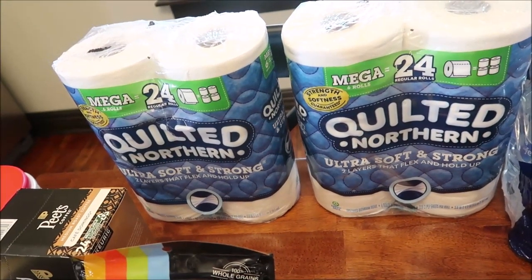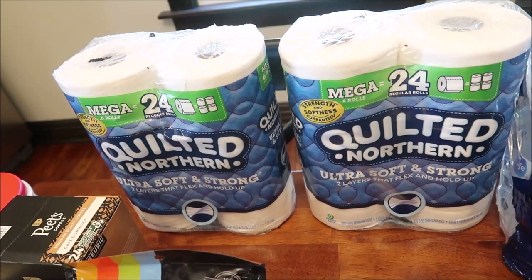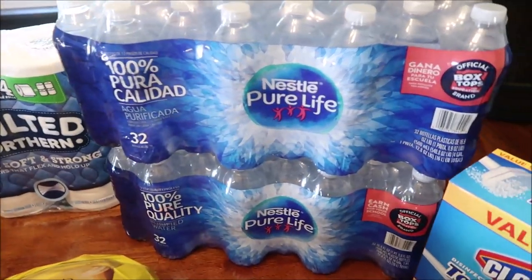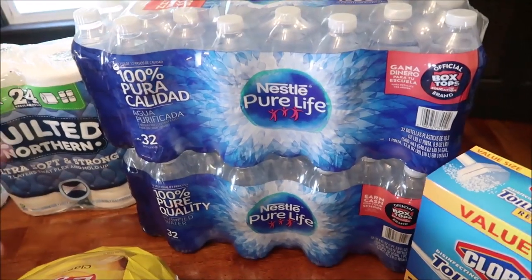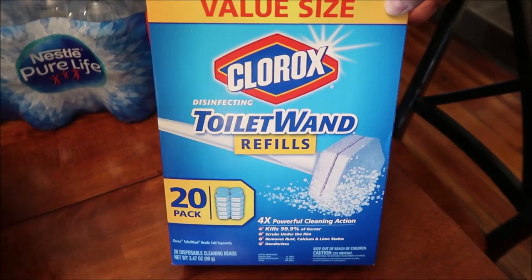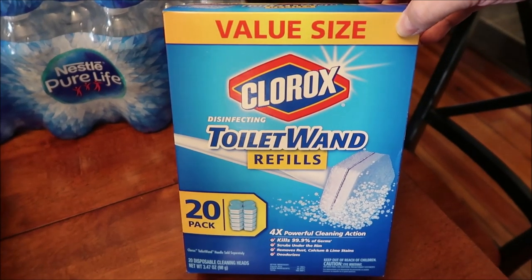And then I bought two Quilted Northern toilet papers. Normally we would buy one big package. They didn't have one big package, so I bought two smaller ones. We bought two of the Nestle Pure Life Waters. Each one of them has 32 bottles. And then I bought these Clorox Toilet Wand Refills.